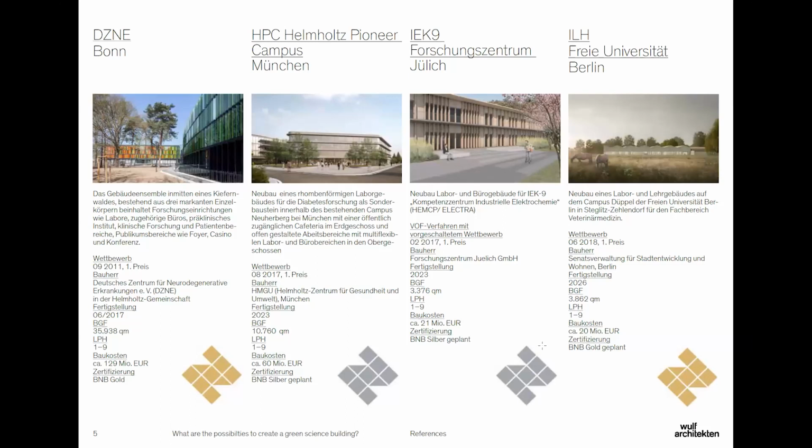Starts with the DZNE, the German Center for Neurodegenerative Diseases in Bonn, a member of Helmholtz. It's the headquarters of one of the federal health centers of the 5 most common diseases. A complete institute campus starting with administration, cafeteria, lecture hall, over basic research laboratories, an animal facility, to a clinical research department, from bench to bedside. It's about 130 million and 36,000 area of total area. The first lab building in Germany, which reached gold level in 2017.